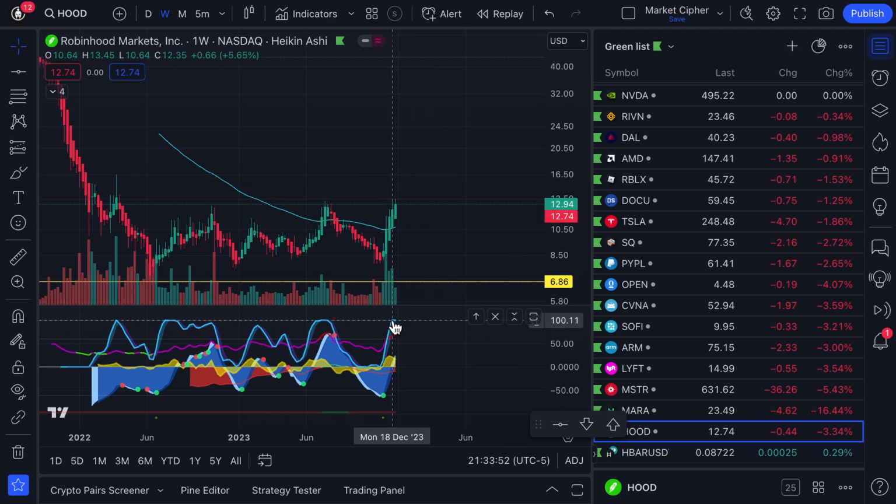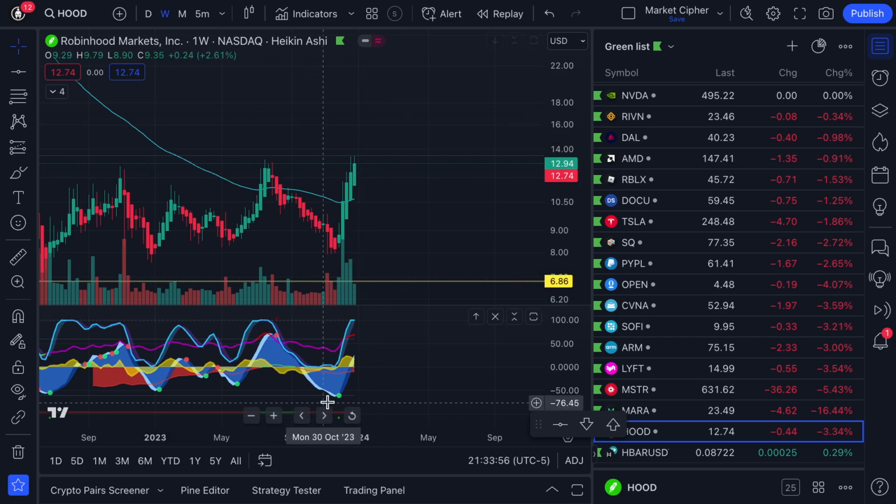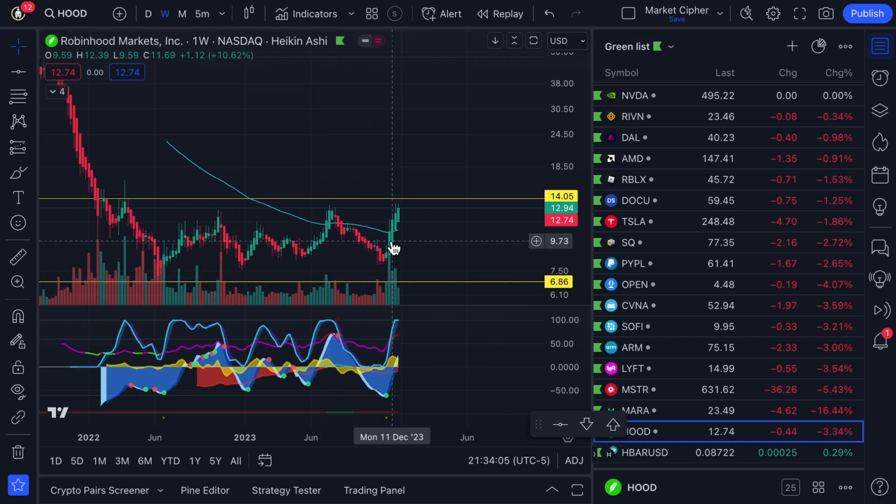Stochastic on the weekly is a little overextended right now. Again, this thing could keep going, but I want to be buying down here. There will be pullbacks along the way, and this is just kind of getting up into that resistance level. We got the breakout. If Hood can break out over 14, it's going to be looking pretty good.